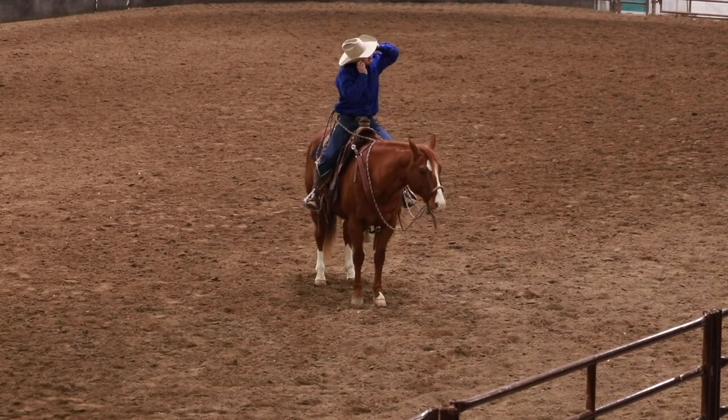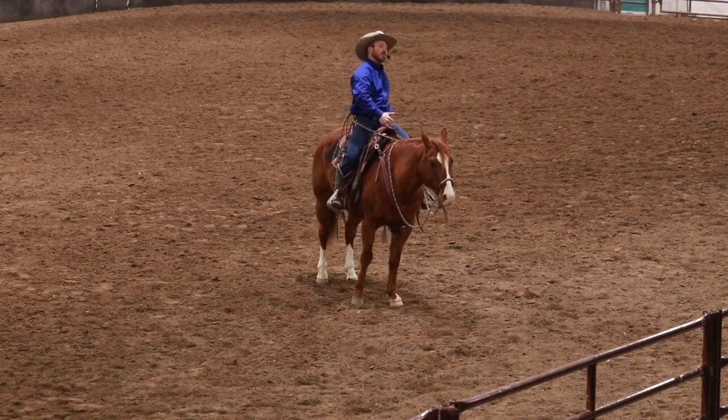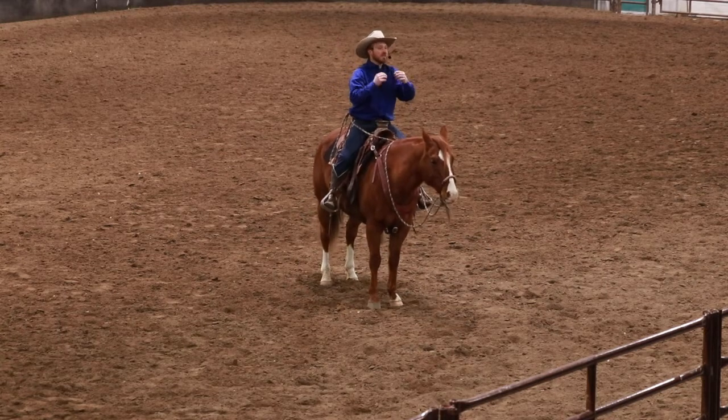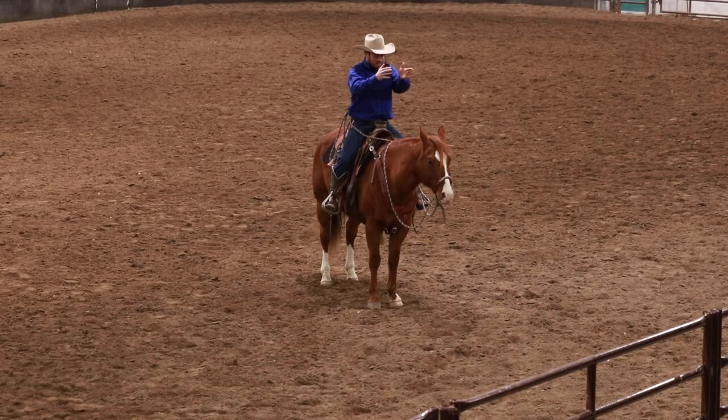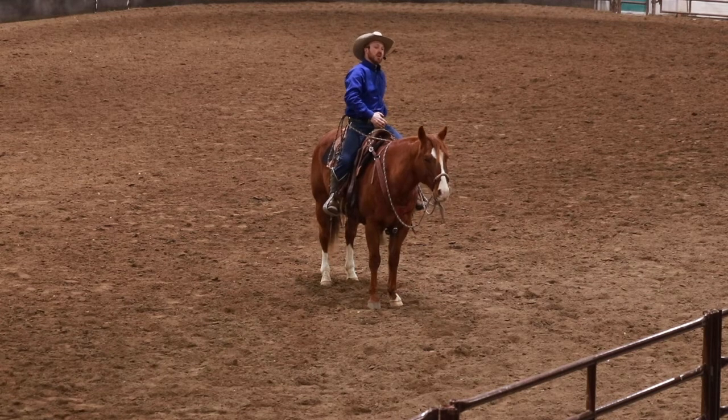If the head does this, if they tip their head, that locks that joint, and they can no longer engage their hindquarters. If they tuck their chin, that doesn't activate the poll either. So then getting a horse just to give their head and neck doesn't necessarily mean they're changing behind.